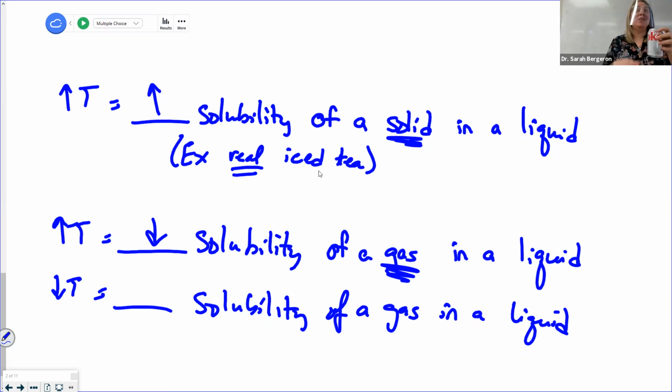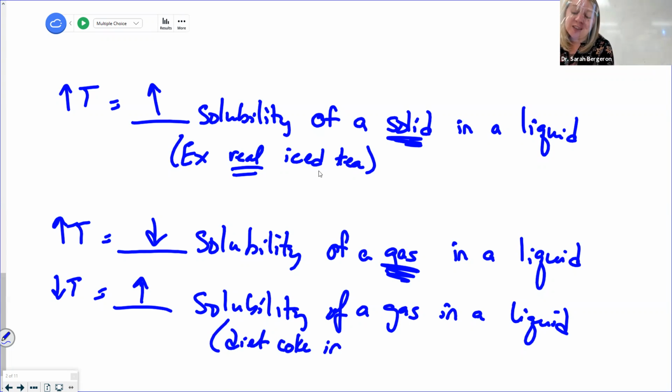Okay, what could I have done? If I was really smart, I would have popped the top, showed my class, ran to my office and put it in my refrigerator. Why would I want to put it in my refrigerator? Because if I lower the temperature, the gas remains more soluble inside the liquid and it still tastes good 3 hours later. So as I decrease the temperature, what happens to my solubility of my gas? Increase.